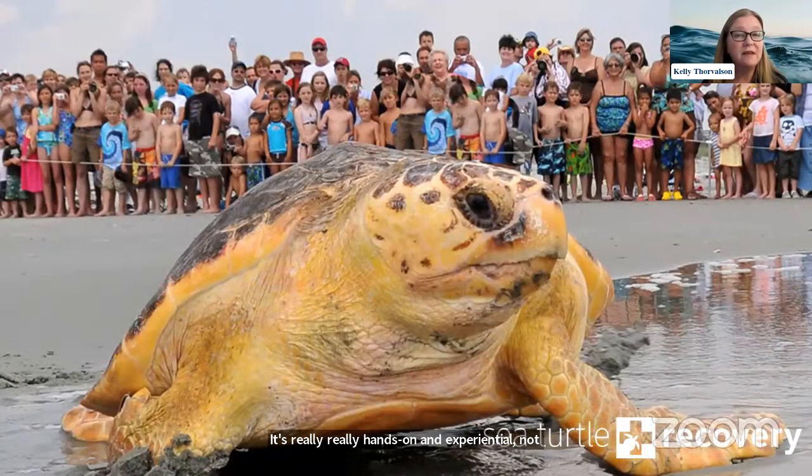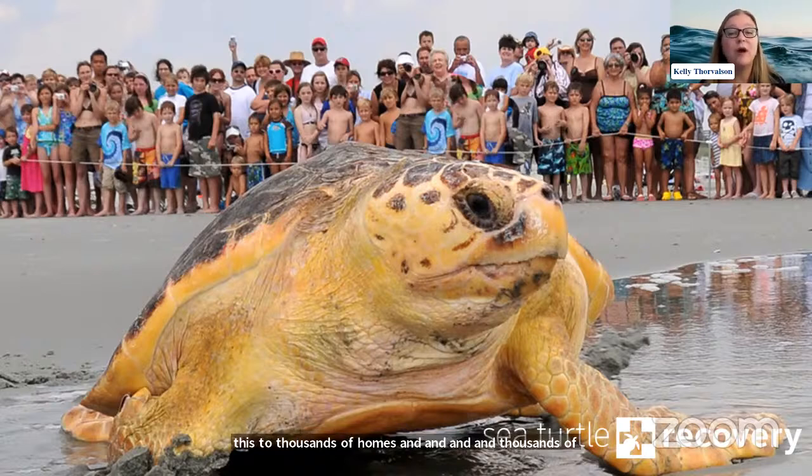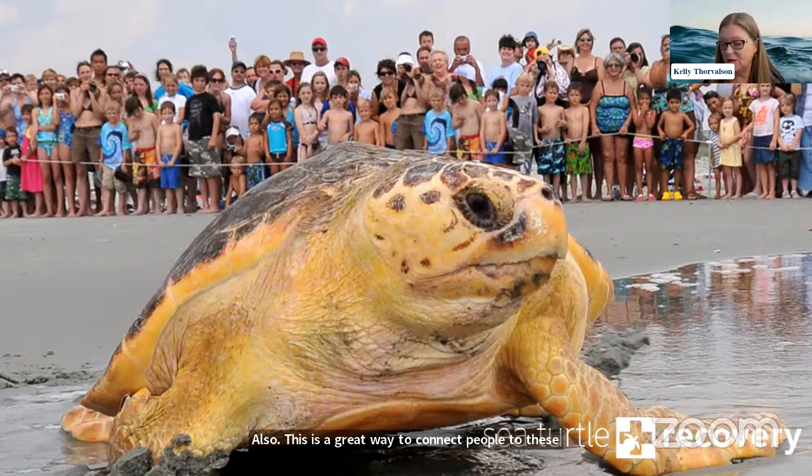Our goal ultimately is to release robust, healthy sea turtles back into the ocean to rejoin populations with the hopes of increasing those populations. We go to these great lengths because these species have been around for millions of years and serve as sentinels for the ocean's health. These events draw big crowds, and even when we have private releases, virtual streaming allows us to bring this to thousands of homes and thousands of people. So this is a great way to connect people to these ancient mariners. And again, that connection is so important.